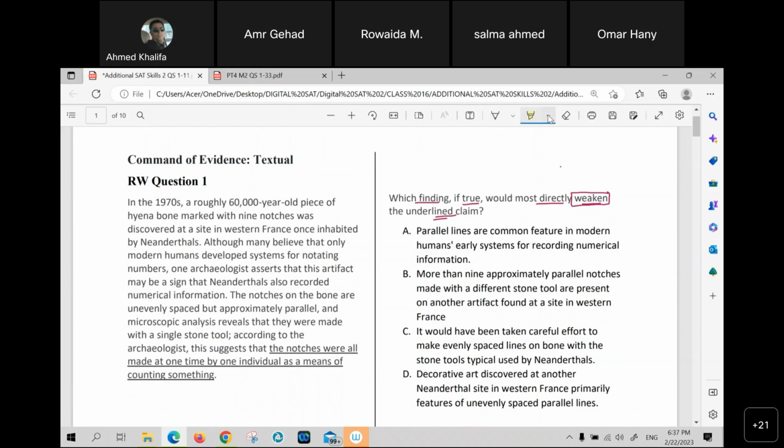The first breakdown I'm going to do is this one. In the 1970s, a roughly 60,000-year-old piece of hyena bone marked with 9 notches was discovered at a site in western France once inhabited by Neanderthals. You still remember Neanderthals, right? Those extinct people who used to live in the Ice Age in Europe. So that was the first part of the breakdown.